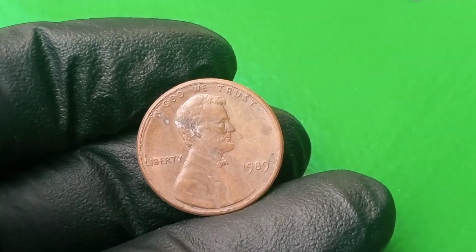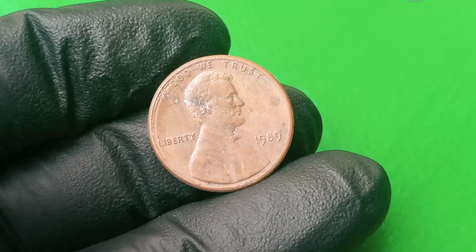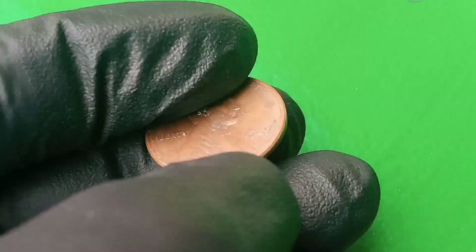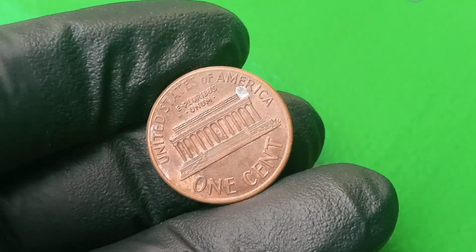And for the 1989 penny in question, the combination of these anomalies created something so visually distinct and so technically unusual that its desirability is not just about rarity but about the story it tells, because a rare coin is not just a piece of metal, it is a frozen moment in the life of the mint, a tangible artifact of a mistake, an accident that somehow made it past all checkpoints.